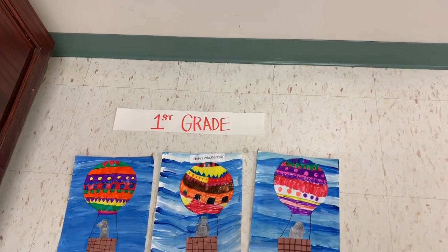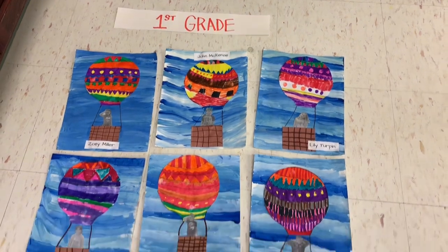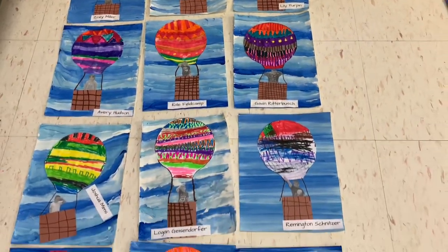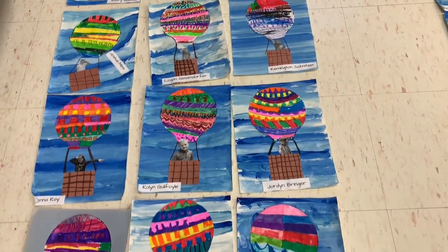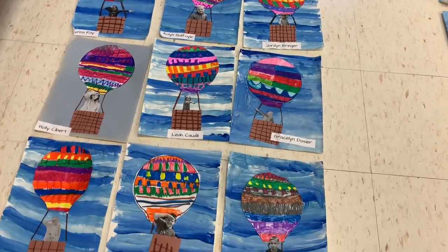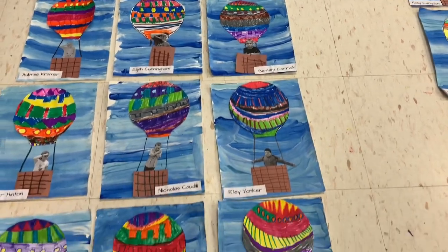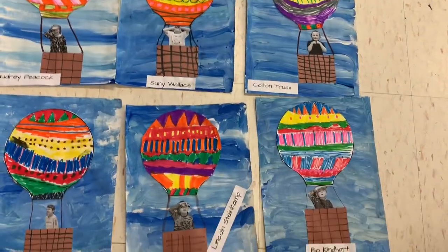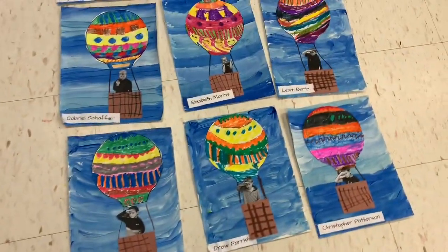Here we have our first grade hot air balloons. These are one of my favorite projects that our first graders made this year. They learned about blending colors for the background. They learned about patterns and designs for their balloons. And then, if you look closely, the passengers of those balloons are the first graders themselves. So we have a picture of them inside the hot air balloon.